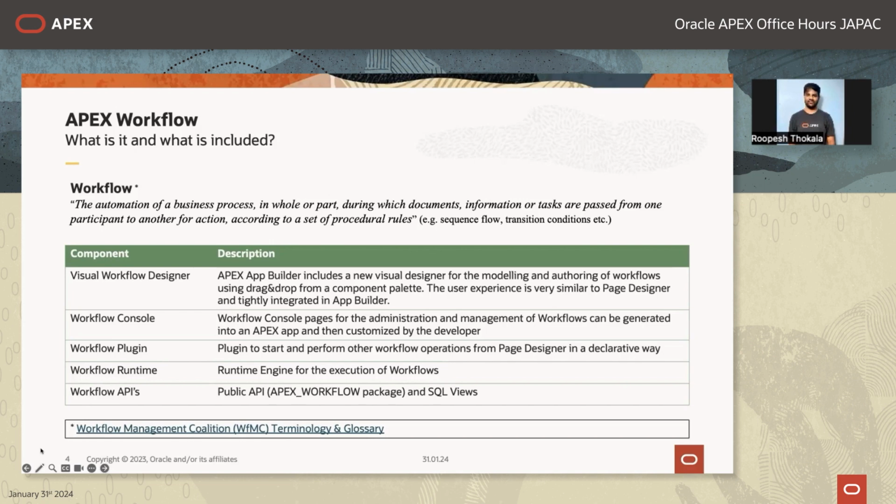The user experience of this visual workflow designer is very similar to the page designer that we have for creating your pages or building your applications. And this is also tightly integrated in the application builder itself. With the help of this visual builder, you can create activities of the workflow. You can connect those activities conditionally or unconditionally based on your requirements. Basically, you can model and author workflows using drag and drop functionality available in the component palette.